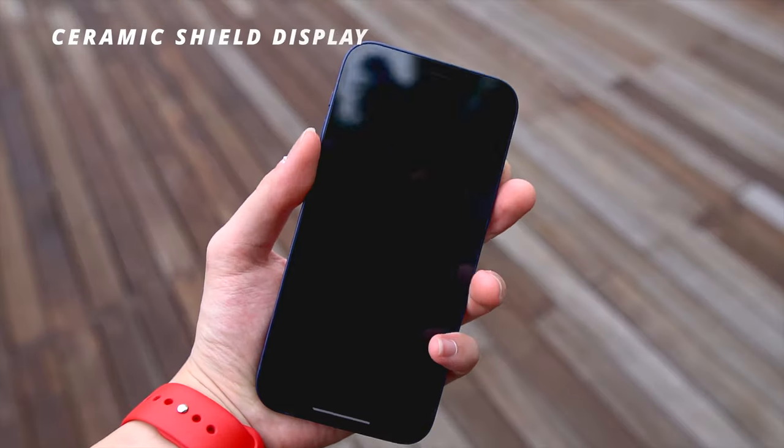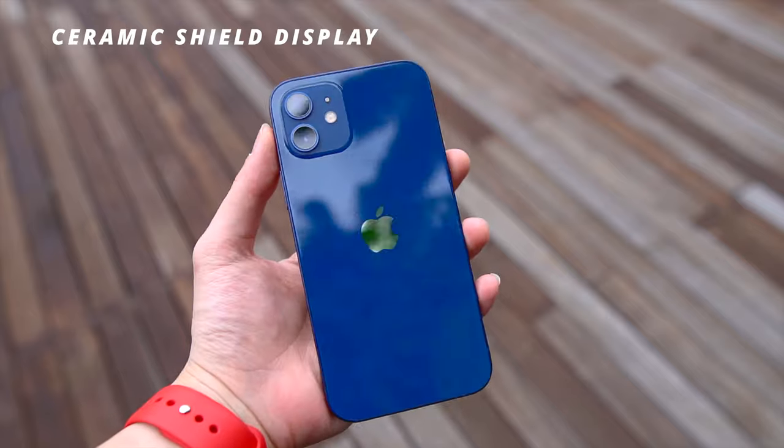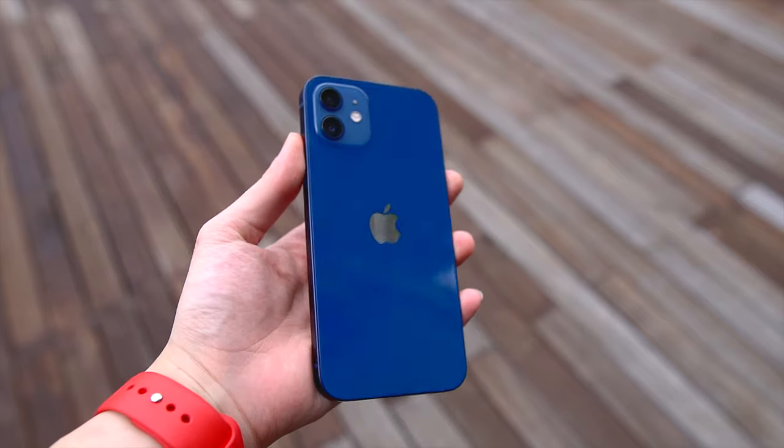I love how it feels in my hands. It's about the same size. No, it is slightly bigger than the 10. This is a 6.1 inch display, whereas the 10 is a 5.7, I think. This iPhone 12 comes with a new ceramic shield display on both the front and the back glass, and this makes it 4 times more drop resistant.